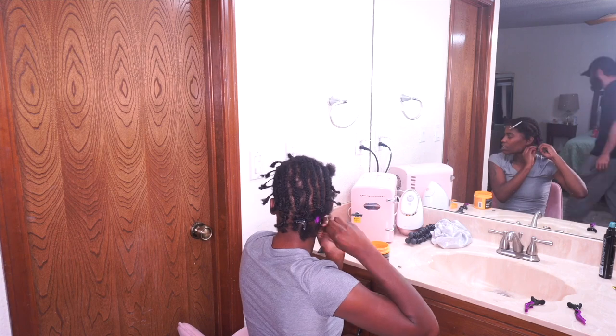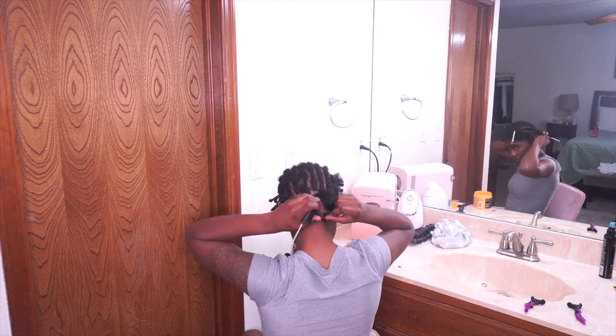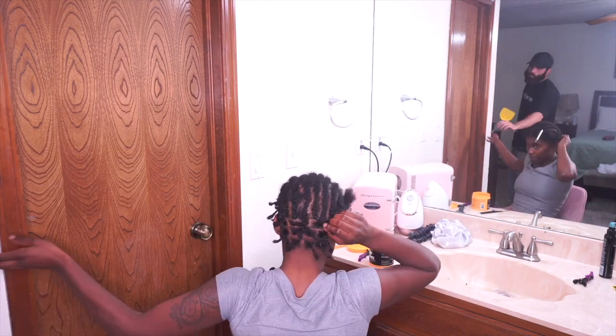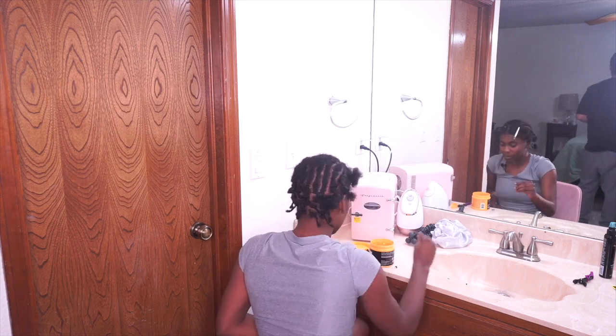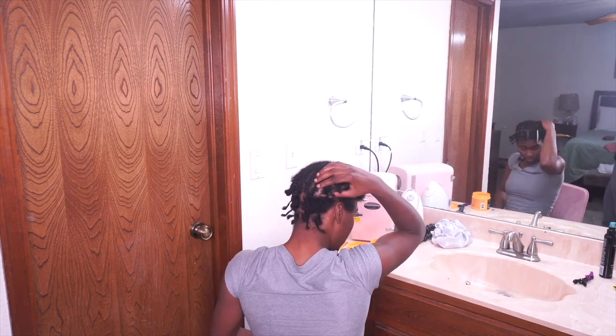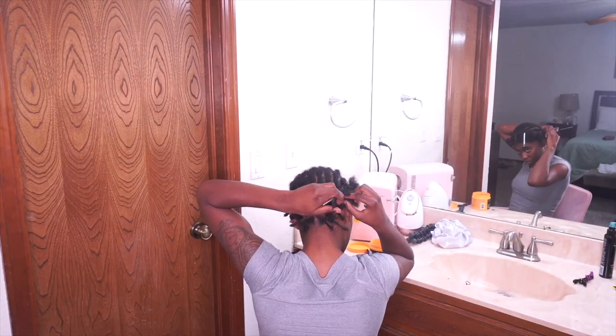Okay, you guys, so while I am braiding my hair, I am also applying just a tad bit of Shine and Jam onto my braids just so I can grip it a little bit better and it'll stay fresh, and I can also keep my protective style in for just a little bit longer without it unraveling and coming down, especially without the box braids having rubber bands on the end of them.